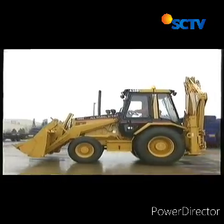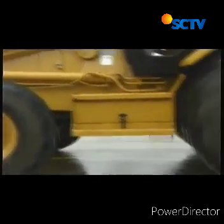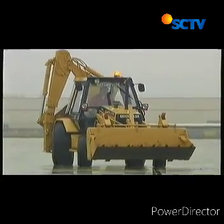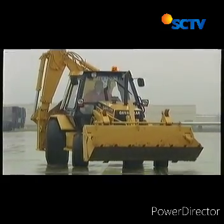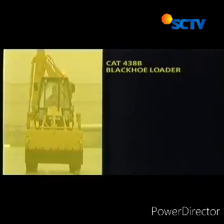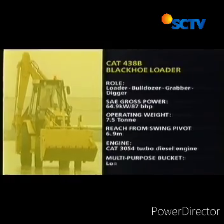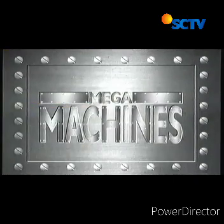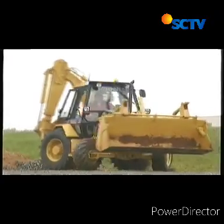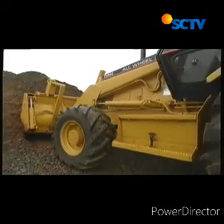This backhoe loader is a Caterpillar 438B. Again, seen on building sites everywhere. What makes this one interesting is the all-wheel steering. It can move like a crab, which means it can turn very tightly when needed. The 438B can perform several tasks at one go, making best use of its gears and drive capabilities.